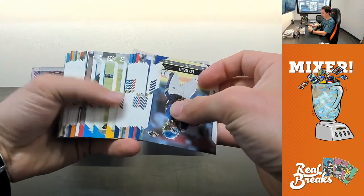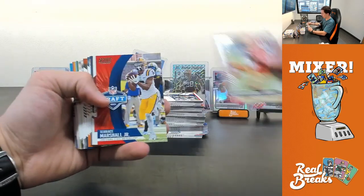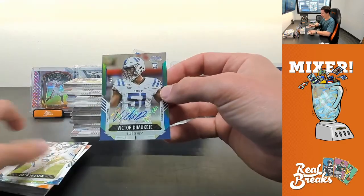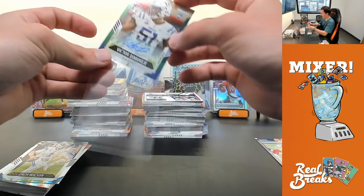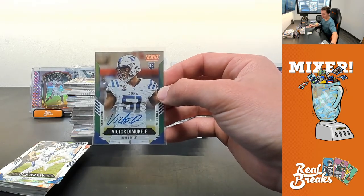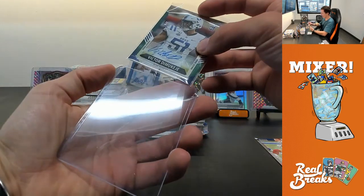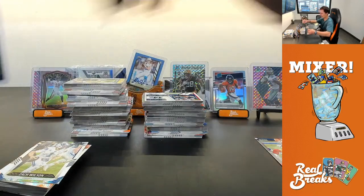Here we go. So we can fly through our base. That's all vet base. Then we get into our parallels. Kendrick Bourne scorecard. And our first auto is going to be, ooh, that's low numbered. Victor D. Number 3 of 6 end zone auto. Someone help me out with, I can't even try to pronounce his last name. Where's Victor D going to? Duke Blue Devils, rookie ink out of 6.